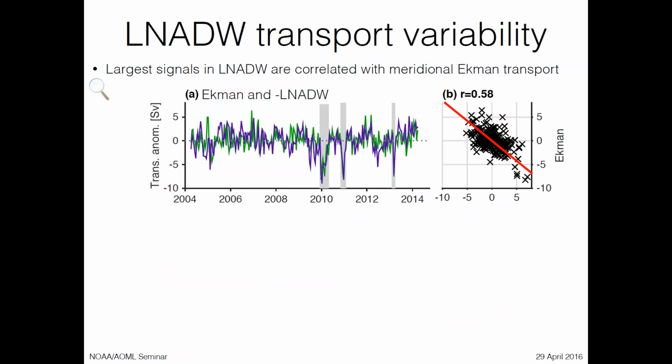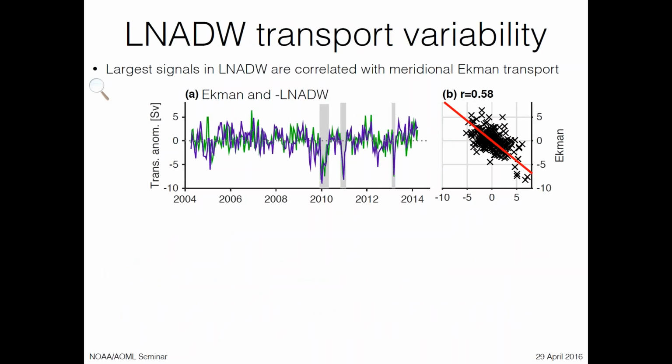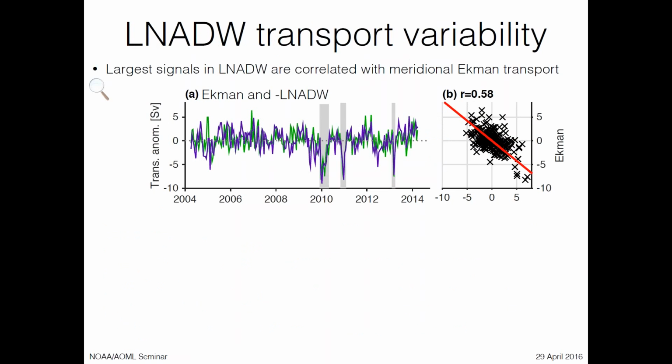All right, let me just go back to this for 1 second. So this is the MOC and the lower North Atlantic deep water layer transports, and I've inverted one of them, and we think they look pretty good. I've also made a monthly bin so that some of the high frequency noise goes away. So that's a correlation on monthly estimates? That's a correlation on monthly binned estimates, yeah. Sorry, I've switched the timescales a little bit a couple times here.